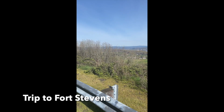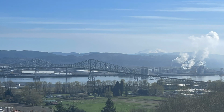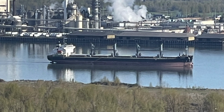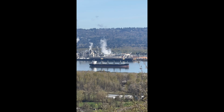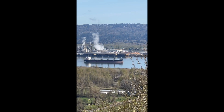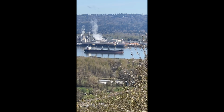Today we're heading to Fort Stevens. Fort Stevens is located between Seaside and Astoria on the Oregon coast. We headed west on Highway 30 out of Portland, Oregon, and this is right along where the bridge crosses over into Longview, Washington. There's the Columbia River and one of the full-size ocean-going vessels coming in.